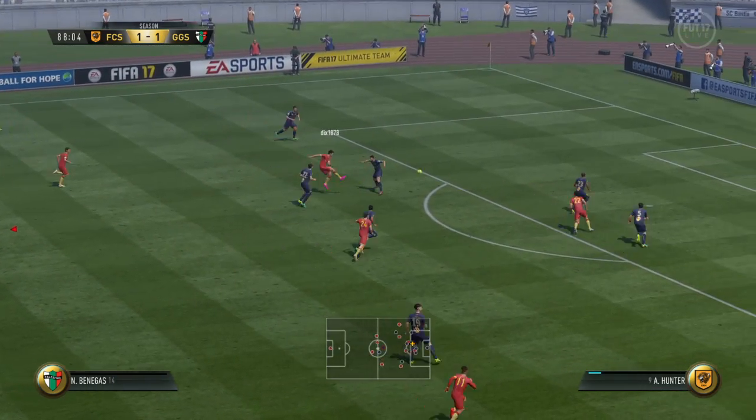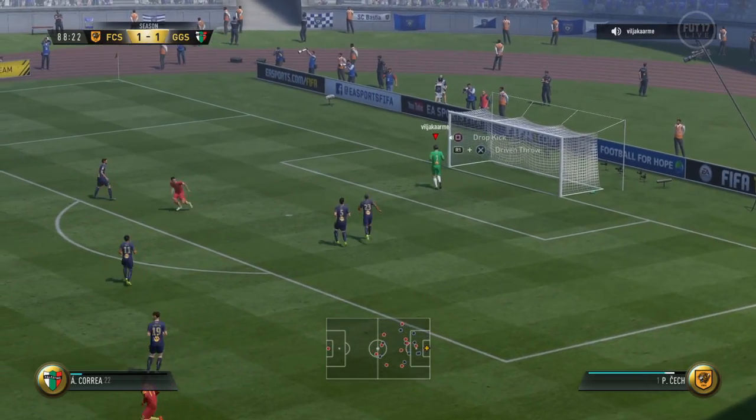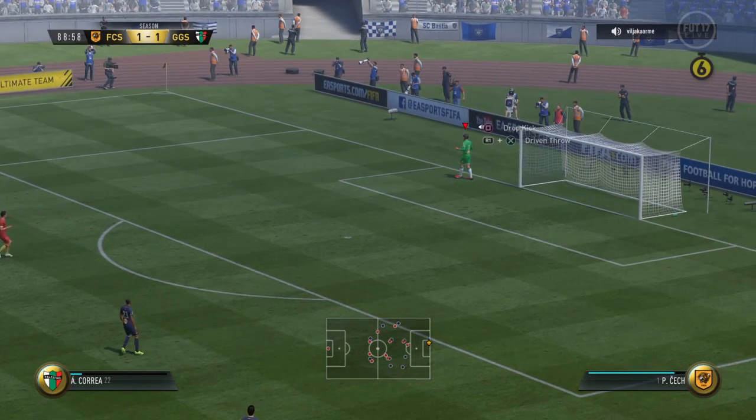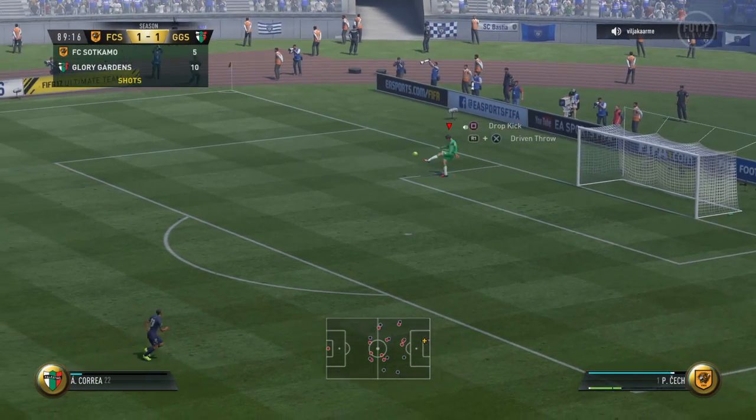Well, he's threaded the path through neatly. And shoots! The goalkeeper is the hero again. Still level pegging in this match. Late on now. Might just be the save that they'll look back on if they can nick something here.